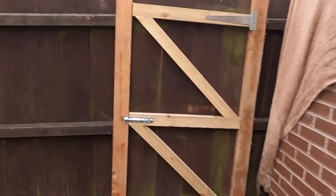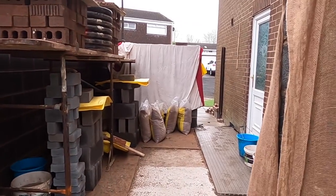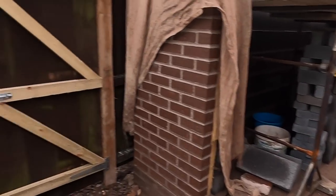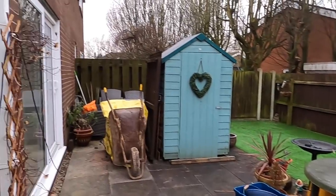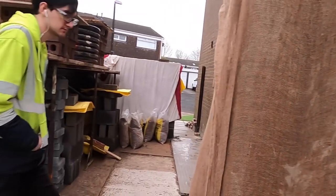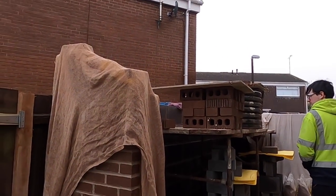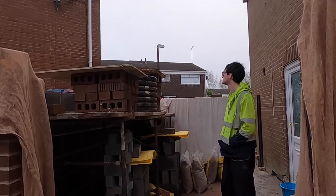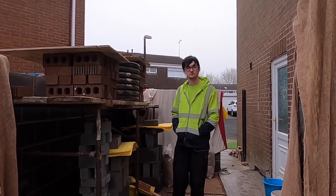There's a new gate that's been put in. Obviously, that gate's useless now. Now this is in, so that's the new access for the back. Yeah, so that's it. It's forecast 12 degrees today, it's finally got a thaw. So let's get sorted.